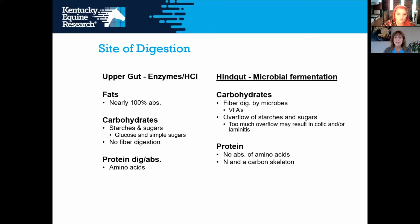Now, something to be very aware of is in the horse, there is no appreciable fiber digestion in the upper gut. When you think about a horse's typical diet, they eat a lot of forages, typically grass or legume forages, which provide a lot of fiber in the diet. But in the horse, there's no appreciable fiber digestion in the upper gut.